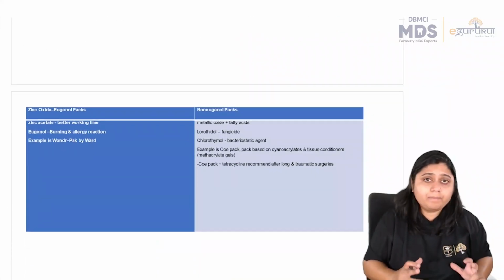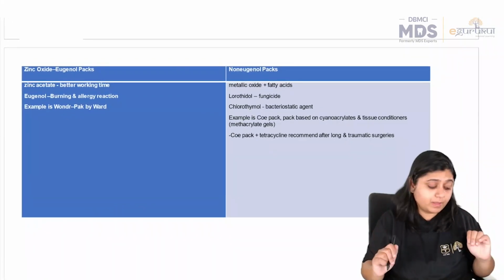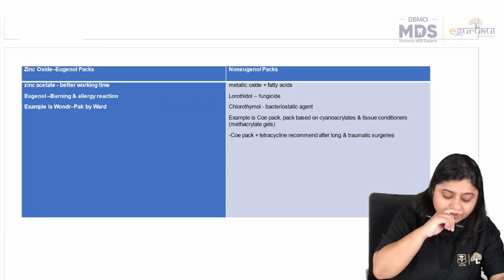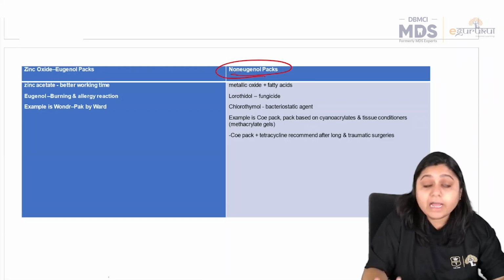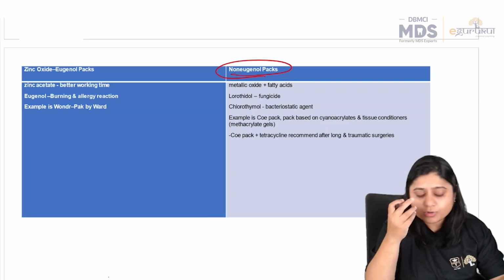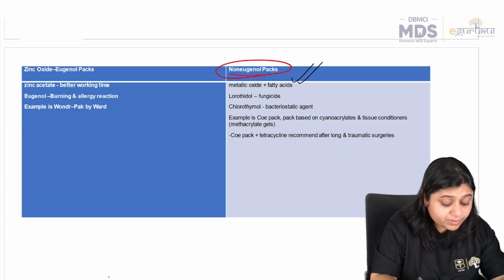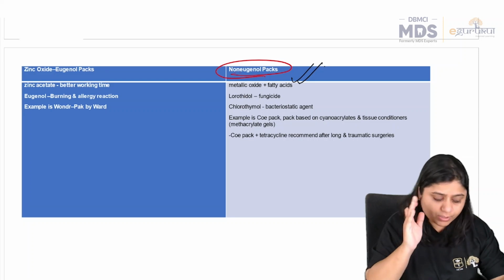So these periodontal packs, let us discuss. They are of two types: zinc oxide eugenol packs and non-eugenol packs. Mostly we should use non-eugenol packs because a few patients have shown allergy to eugenol, and also eugenol has a specific taste which most patients don't like. So the most commonly preferred periodontal pack is the non-eugenol pack.